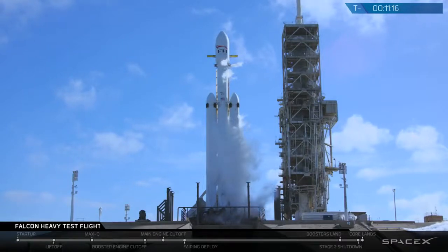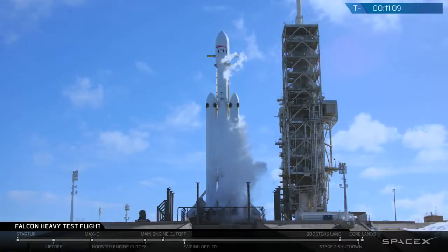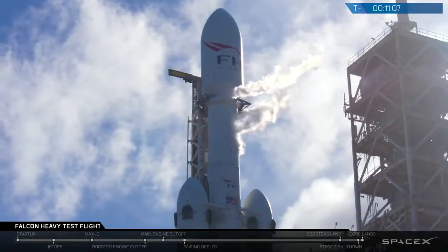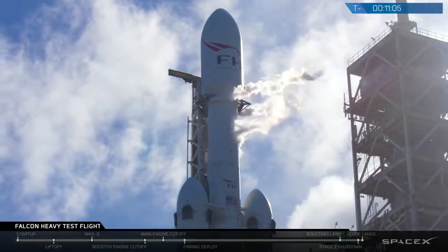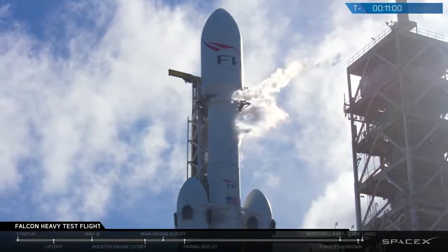We will begin chill-in of the Merlin engine turbopumps with liquid oxygen as typical at T-minus 7 minutes, like we do on Falcon 9 flights. We'll also be verifying valves and using the thrust vector control actuators to move the engines to verify the actuators are working correctly.